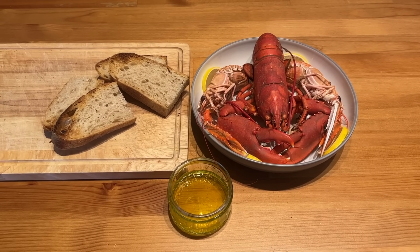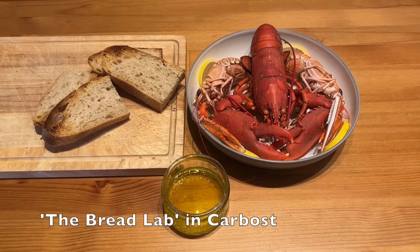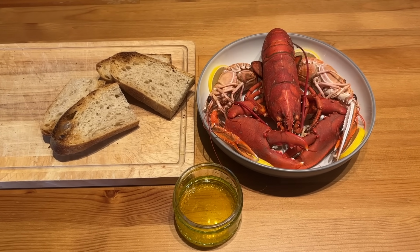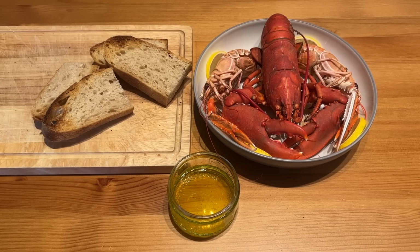And there we have it. So we've got some toasted sourdough bread from the local baker. We've got our lobster that we caught, a couple of langoustines, bit of lemon, and some clarified butter as well. And that is going to be delicious. And we're not going to hold on anymore. We're going to eat it. Hope you enjoyed watching us catching it, and I hope you enjoyed watching us cook it as well. Let's eat.